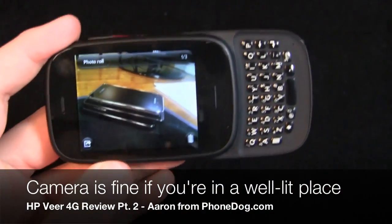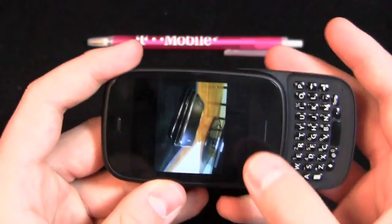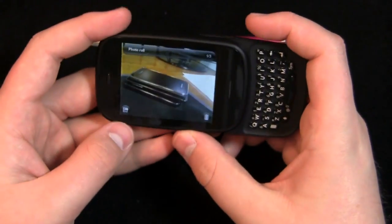That said, quick snapshot, good daylight, or you're in an area like this where it's well lit with a million different lamps above me, you're going to be fine. You get in a low lit situation, this is not going to be the ideal one for you.